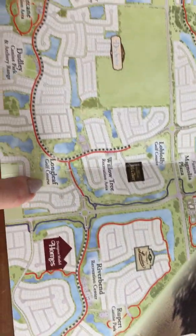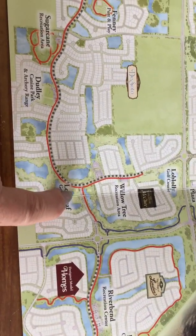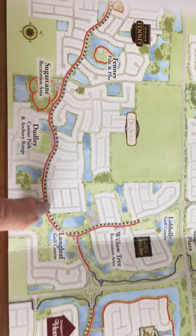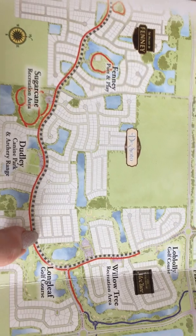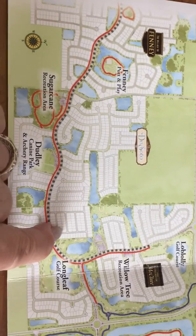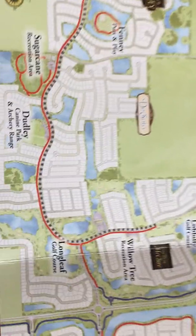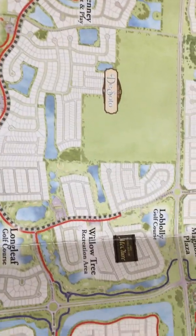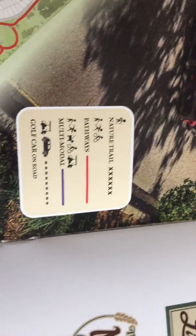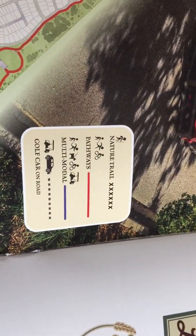I live near the Longleaf Golf Course and the Willow Tree Rec area right in here, in what we call a veranda. We have a wall around our entire property, and we're on one of these corner streets in there. We love it, and you would love it too. If you live here, it's like living in paradise.